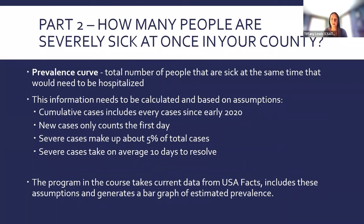So we try to not go out to outside sources as much as possible. But of course, when you're trying to pull in real data, you have to go outside your course to do that. So part two dealt with a prevalence curve, which is the total number of people that are sick at the same time that would need to be hospitalized. This is that curve you were seeing with the flatten the curve type thing. How many people are sick at the same time? And what is your healthcare capacity in your area? And were those hospitals becoming overwhelmed?